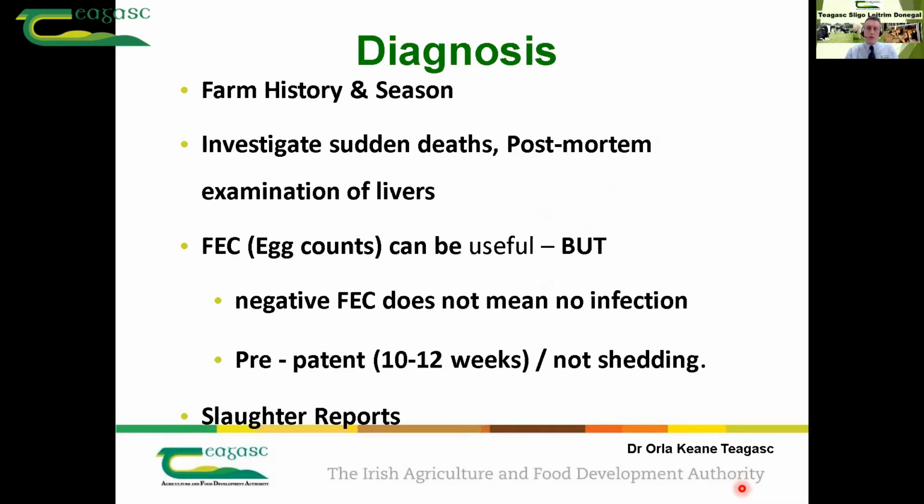Now, diagnosis. Well, first of all, the farm history. That's a key thing. Farmers will know if they have a problem or not, and they should know. The season of the year as well. You should be on guard especially from October onwards. Investigate any sudden deaths. Get a post-mortem done for examination of the livers.